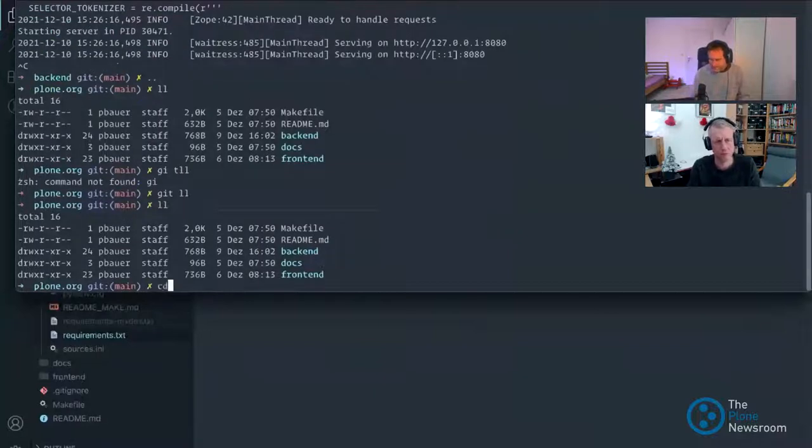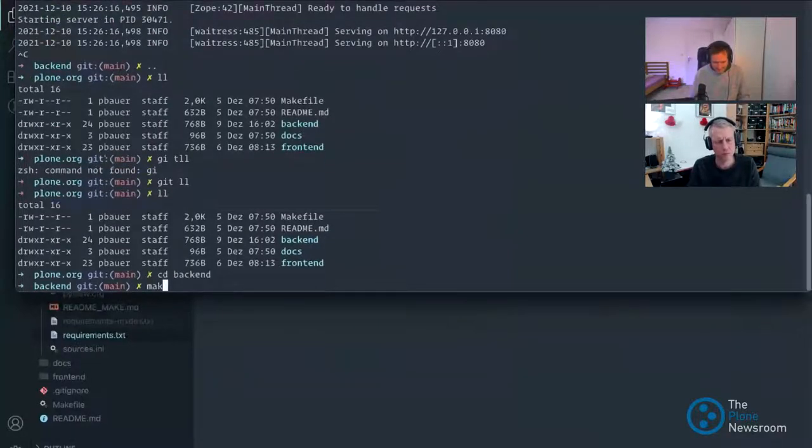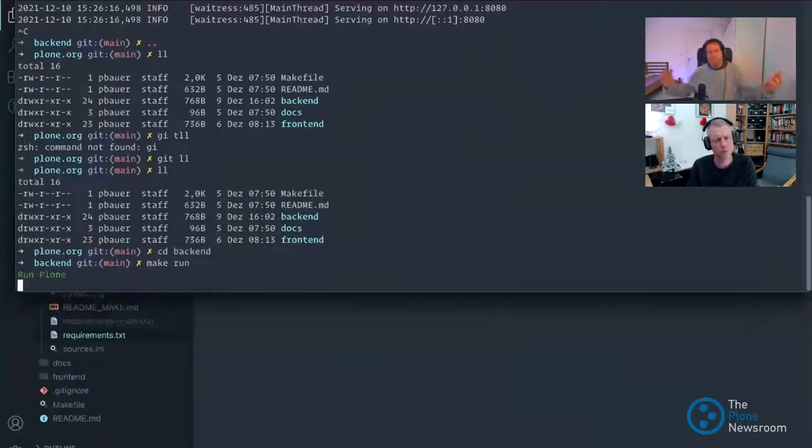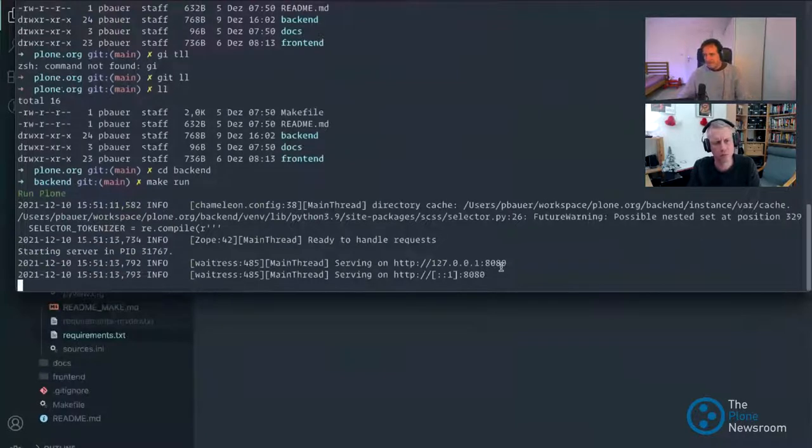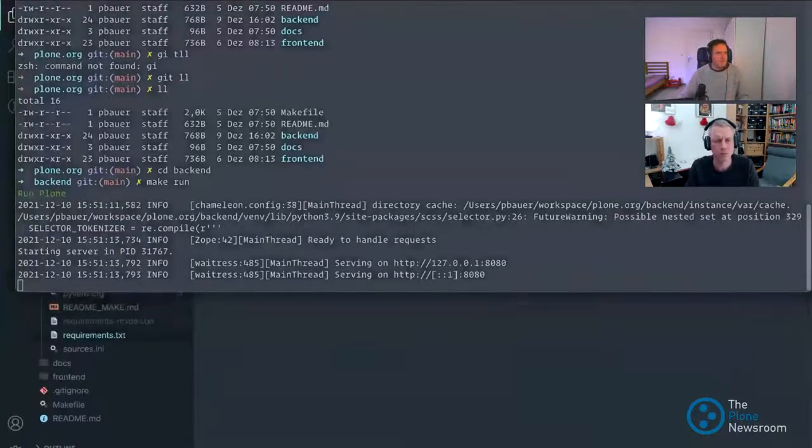So, to show that it's actually working, I moved a terminal over to the repository on the screen share, and I go to backend and say make run. I don't do make install, but that would just do the install. So this just starts up Plone and updates the checkouts if there were some changes, but I didn't do any changes, and it's just running. So my Plone instance, earlier I had the old one there, now I have the new one.